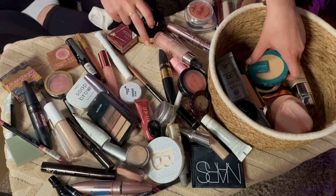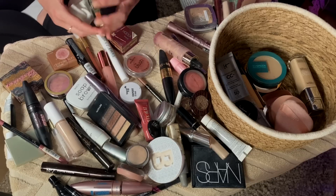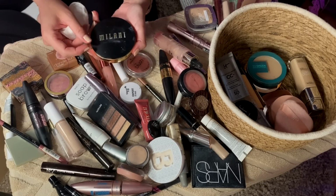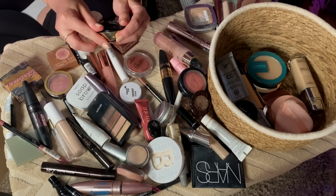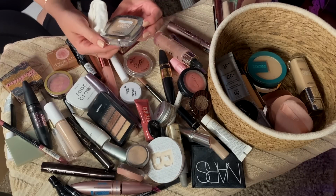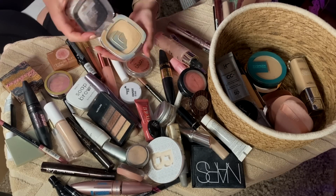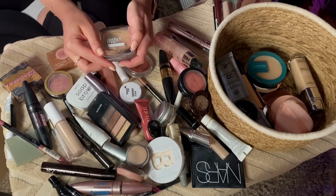So that reminds me, I have a couple older powders. This one is disgusting. Yeah, this is basically gone. This Milani powder, I'm just going to toss that along with this L'Oreal Perfect Match powder. Look how disgusting this is. It's time to go, my friend. It's time to go.